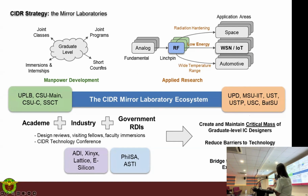And then still, in parallel with that, no, we have identified some of the academic institutions that might require our development first as an initial step in terms of our mirror lab, but some institutions are actually ahead. Some of them already have graduate programs, they already have faculty members, they have graduate students. And in those cases, the mirror laboratories that CIDR wants to establish are really mirror laboratories that will do research as well. So some of them could also immerse in the research projects that we're doing and eventually propose research projects also under the CIDR program umbrella. So basically, no, parang gusto naming i-grow yung community of IC designers and, of course, device researchers.